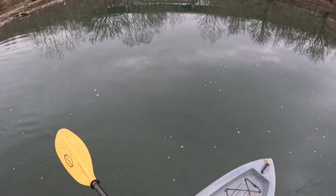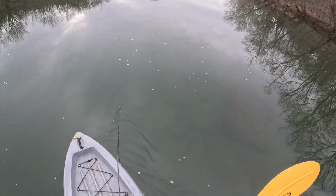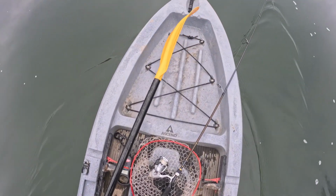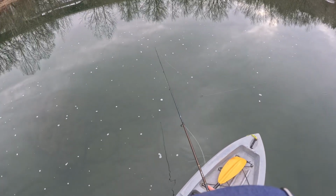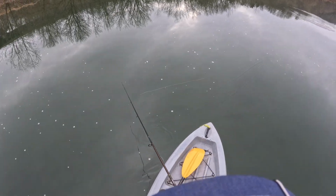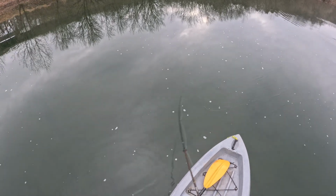Alright guys, I paddled up to the top. It looks very good. It's a little shallow over there, but that's where it's kind of fast moving. We don't really want to fish there anyways. But right here it looks great. It's got great structure so far. This spot looks awesome.